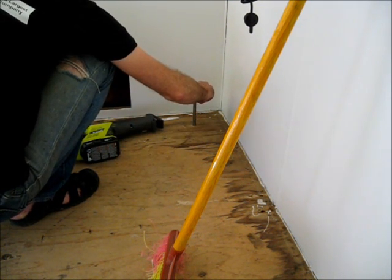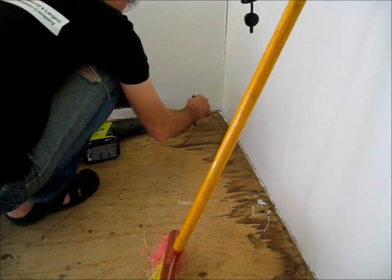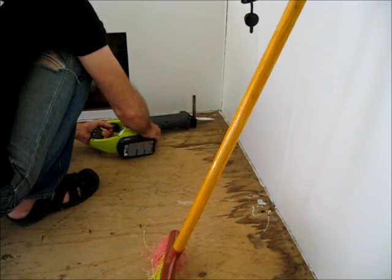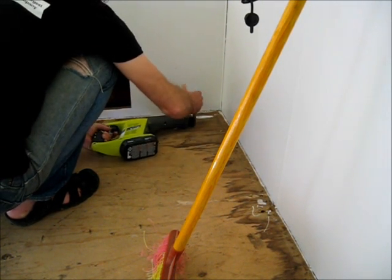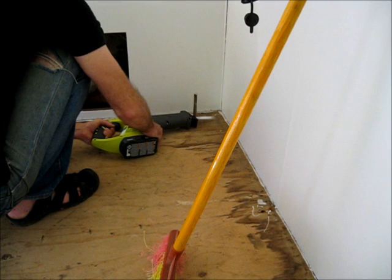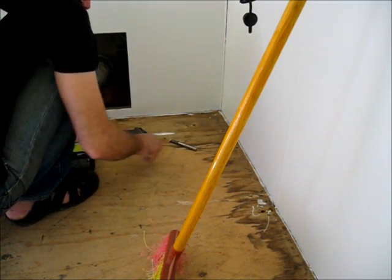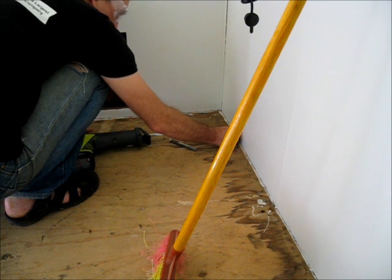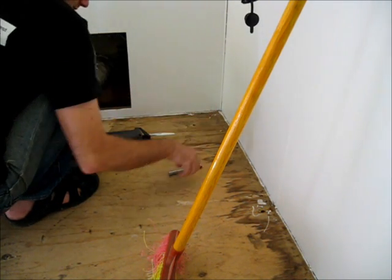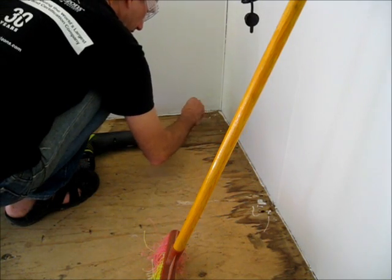I won't overheat it, so I'm going to do it in stages. It's halfway through. It's actually not hot. Quite amazed. Did not expect that. Oops. Whoops. Well, punched a hole in my wall. Well, there it is, the last piece. Out of my way. And that falls out.